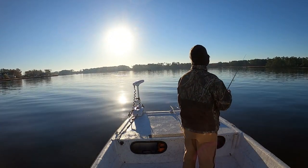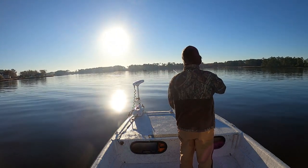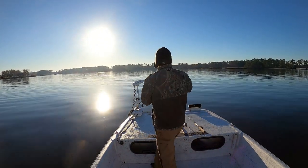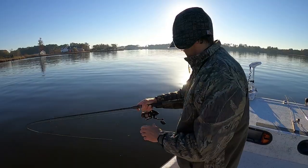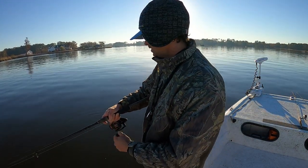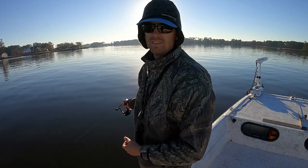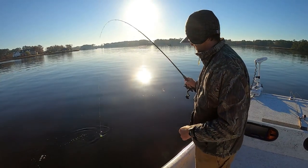This next takedown on the bobber was exactly what I'd been waiting for. It felt so solid. I just knew it was a huge trout. This feels like a solid trout, y'all. Freaking gar.